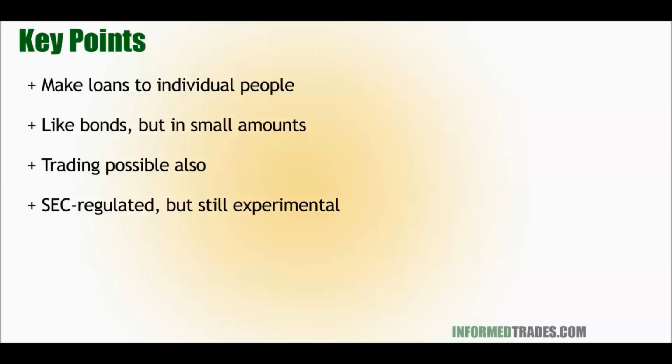Okay, key points. Lending Club allows you to make loans to individual people, loans at interest. So it's basically like bonds, but you make them in small amounts. Lending Club also allows you to trade these notes that you've made. So if you make a loan to someone and it's going to be a 5-year loan, 60 months at 9% interest, you loan them $1,000.